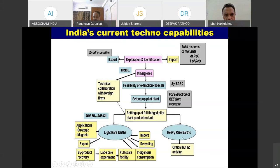Similarly, in another row I have put heavy rare earths, what capabilities we have. The institutes like IREL, BARC, DMRL, ARCI. In fact, this is one of the MOUs which was made. I was instrumental, along with Professor Amarao, in writing what kind of concept should emerge with the three parties, IREL, BARC, DMRL, ARCI, to start from the ore, go to the oxide, oxide to metal, metal to magnet alloy. How do we process it? What are the critical elements required for making such magnets? So this is again a challenge, because heavy rare earths are still, I would say, a gray area for us. We have not yet gone into that.